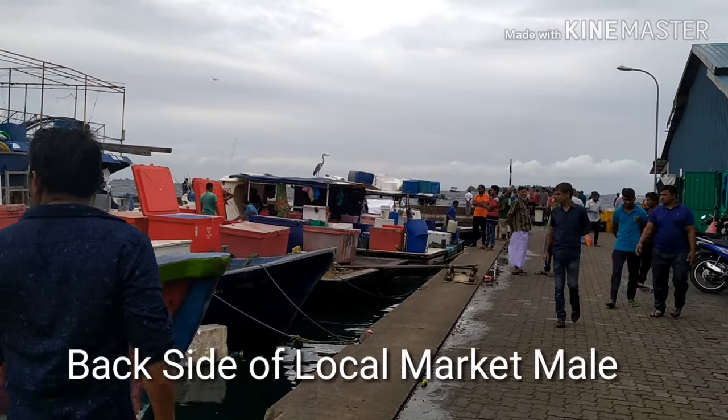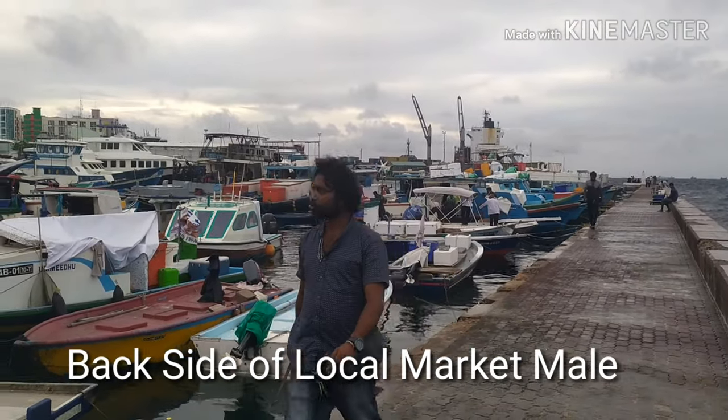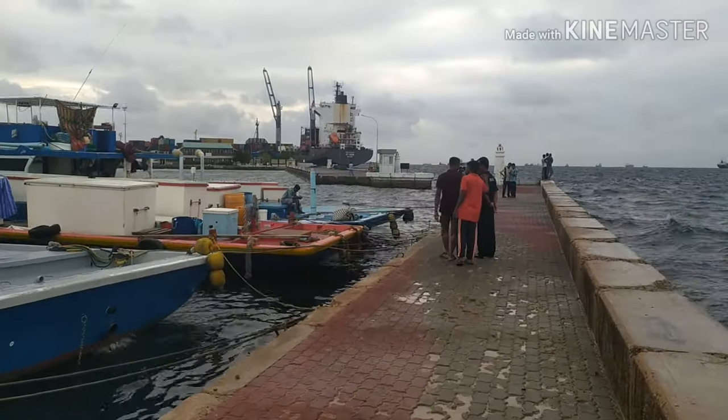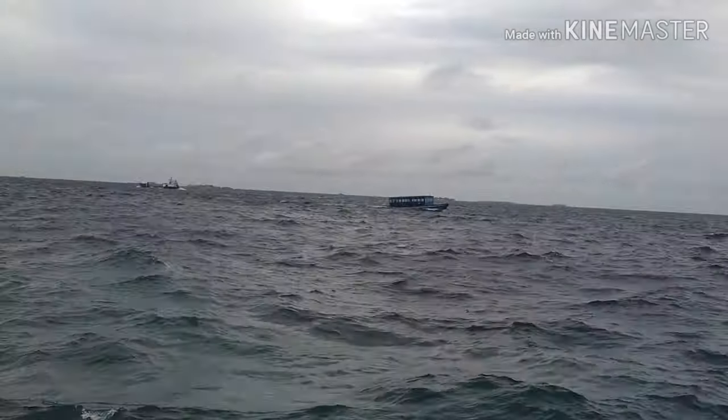Guys, we are in Malé, Maldives. We are enjoying the beautiful nature here. It is a rainy day and the sea is very rough. Now we are at the back side of the fish market in Malé.